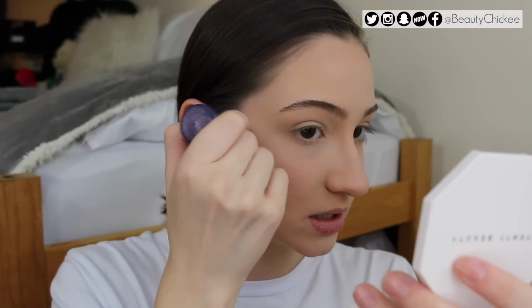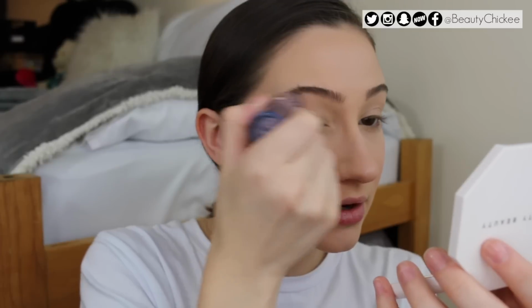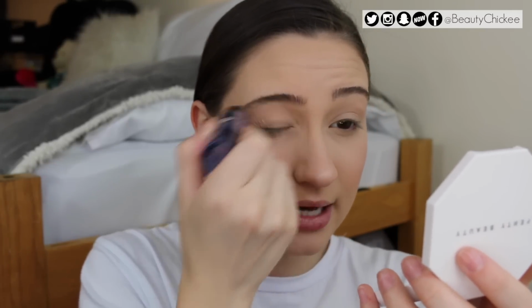So after those two boring things, we move on to the most exciting part, which is the highlight, and I use two things to highlight. First, I take the What's Up. I apply a little bit on my nose, a little bit on my, what's this called? Your cheekbone. And then I also like to apply a little bit on my eyelid. Basically anywhere where highlight is going is where this is going.